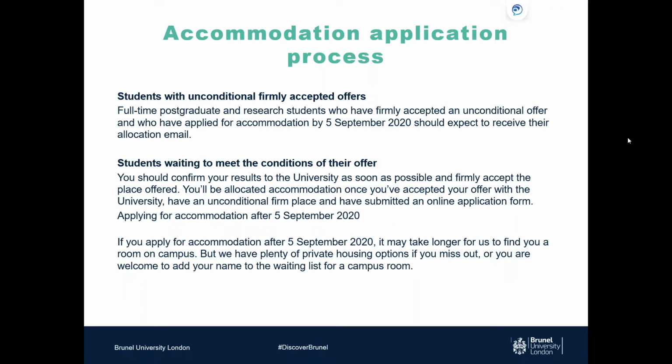Some of you may already have received your room offer. If you've applied already and you have an unconditional firm offer, those applications would have been processed in the first batch. Those that are waiting for A-level results, that's still absolutely fine. As soon as the A-level results are released, we will then start processing the applications. Provided you do it by the 5th of September, you are guaranteed a room on campus.